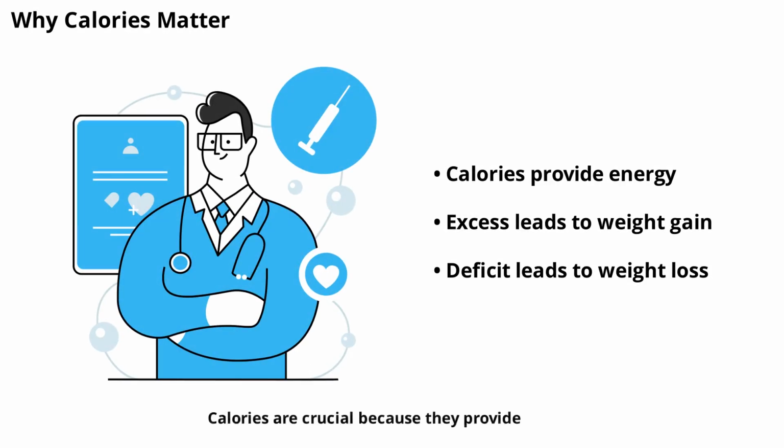Calories are crucial because they provide the energy your body needs to function. If you consume more calories than your body uses, the excess is stored as fat, which can lead to weight gain over time. On the other hand, if you eat fewer calories than you burn, your body uses stored fat for energy, resulting in weight loss. Balancing your calorie intake with your energy expenditure is key to maintaining a healthy weight and supporting your overall well-being.